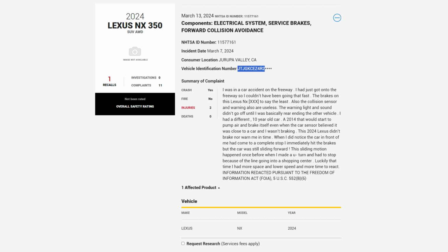But then pre-collision braking is from 3 to 110 miles per hour. So there are different speeds that will cause the pre-collision to do whatever actions. You have to make sure that all the systems are turned on and you did not turn them off yourself as well. Very unfortunate. This is the first time I've seen something like this reported, and hopefully there were no injuries or anything in this accident.